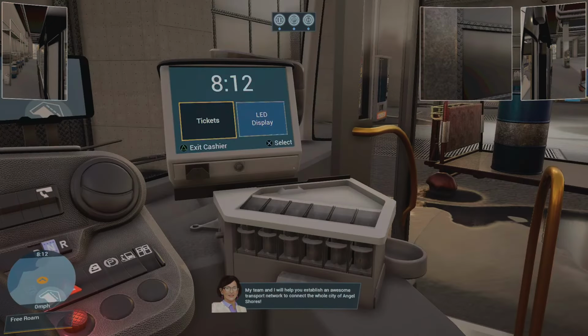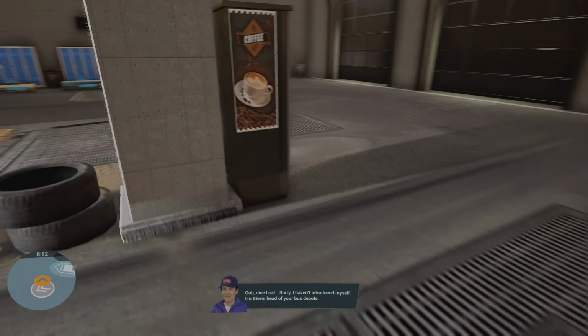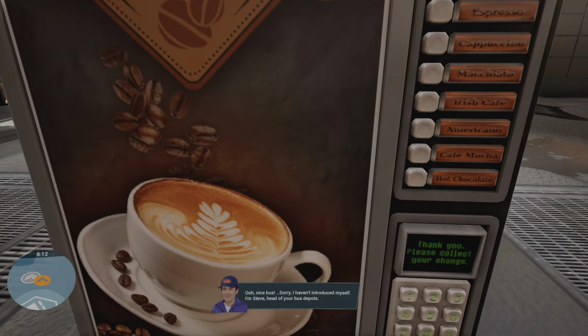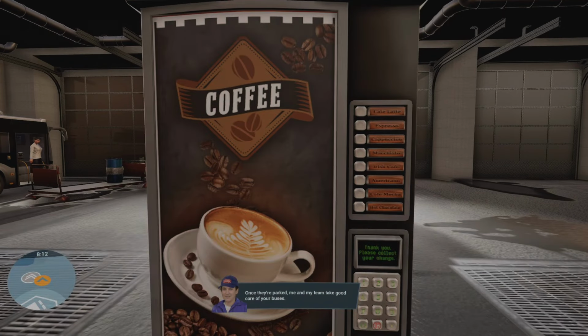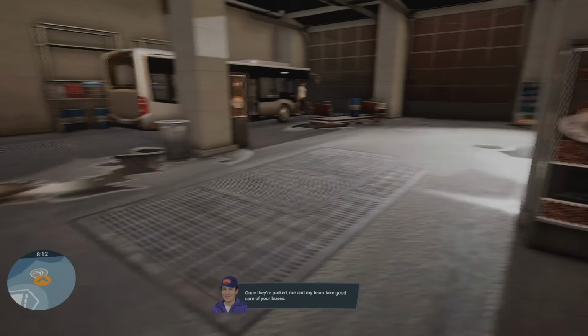My team and I will help you establish an awesome transport network to connect the whole... Ooh, nice bus. Sorry, I haven't introduced myself. I'm Steve, head of the bus depots. Once they're parked, me and my team take good care of your buses.